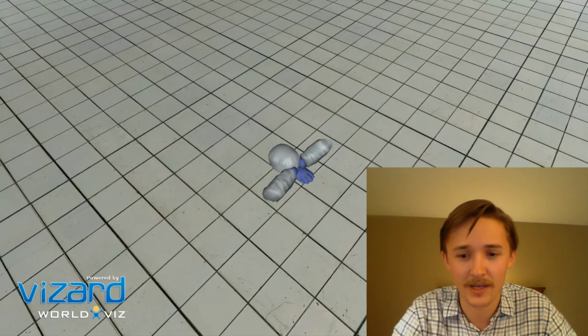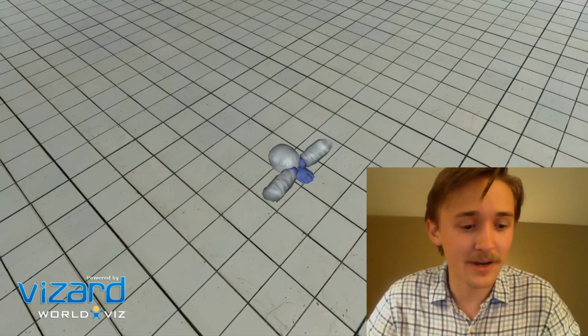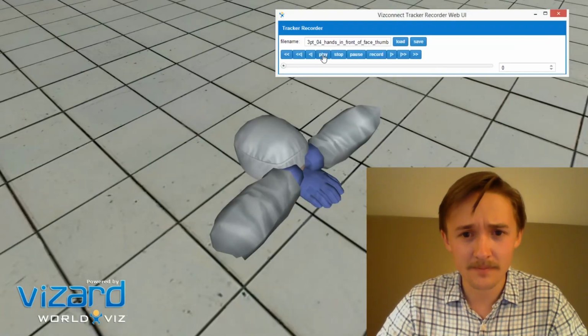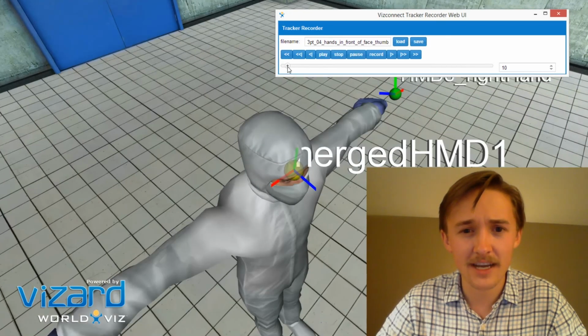We can zoom in and see everything's at 0, 0, 0 at the origin. So you have avatars like this, in the absence of anything happening with the tracker data. But as soon as we play back the recording, it comes to life. So we see here we have a nice recording.